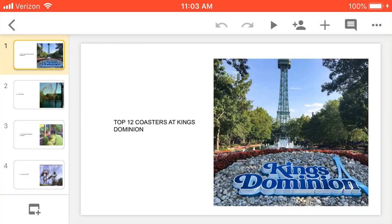Hello, this is my top 12 coasters at King's Dominion. I love this park personally. This is my favorite park that's closest to my home, and it's just really awesome. And I'm glad we're going on a field trip this school year to go to King's Dominion. Alright, well, let's get started on my top 12 coasters here.